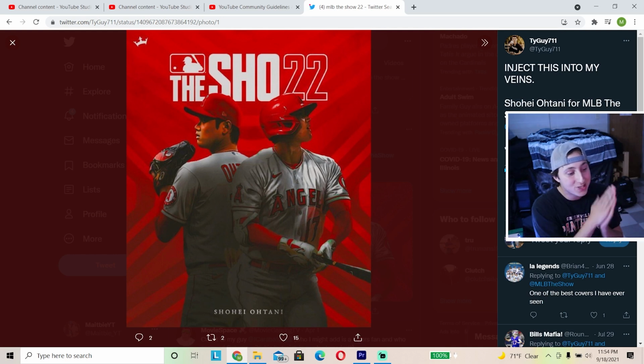I think it would be so cool to have Shohei Ohtani as the cover athlete because he is just awesome. Now, obviously, this isn't confirmed by San Diego Studio, but I still think we have a really big chance of something looking like this. The red logo and the Show 22. I love how that looks. That play on words is amazing. And honestly, that should be what their marketing is. If they go Shohei Ohtani, if they don't name it the Show 22, I have no idea what they're going to do because this is just beautiful.